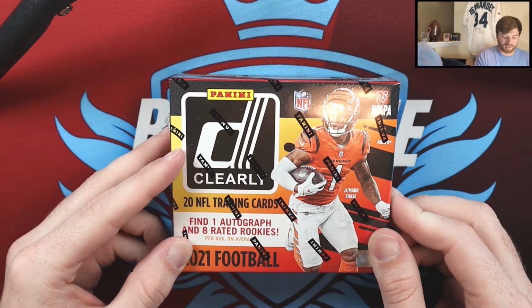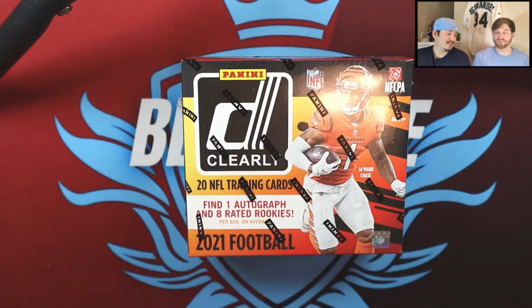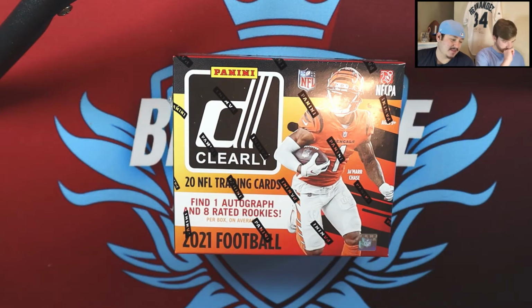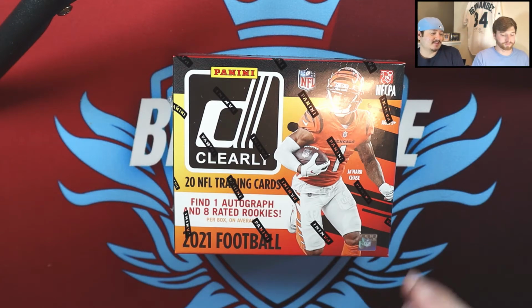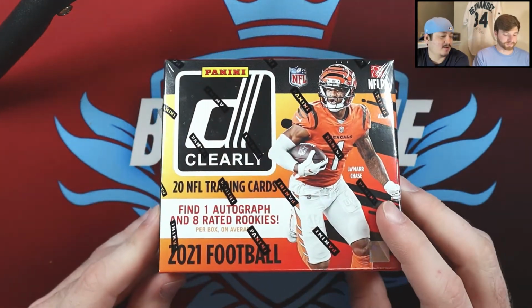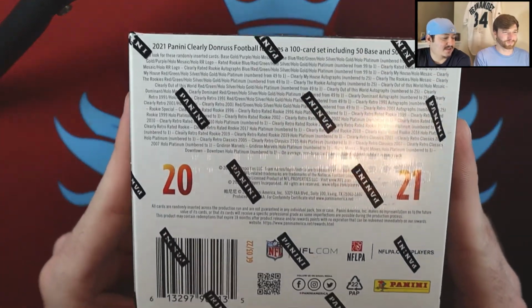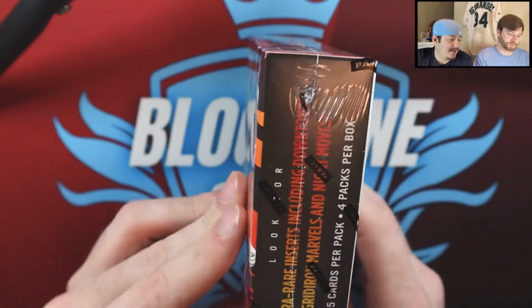They've put in Downtown acetate cards. And I think that's the first time they've ever put Downtown acetate cards into, or just in general, making them. Like I said, I think we mentioned before we started recording, I don't remember it being in the Clearly Donruss basketball that we did last year. And this has also got an autograph that the basketball from last year's product did not. So I don't know. This is our first time looking at Clearly Donruss football. I don't think it's a new product for this year.